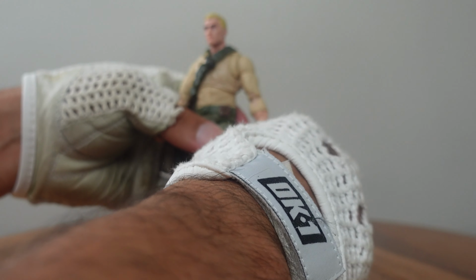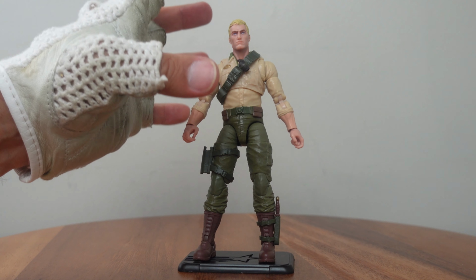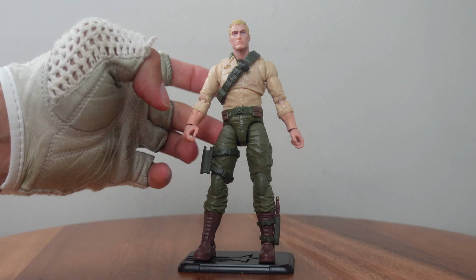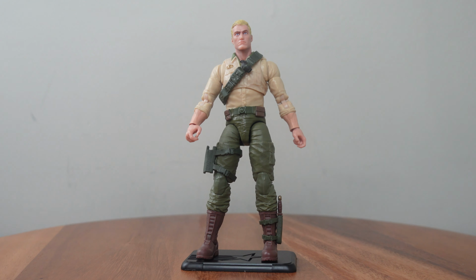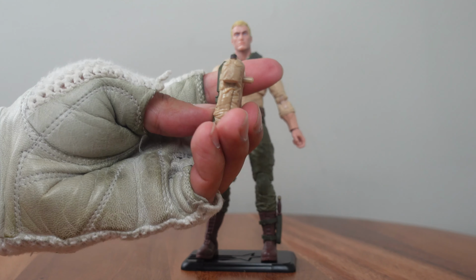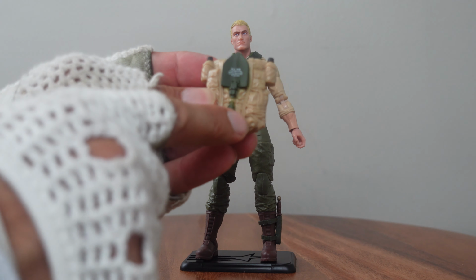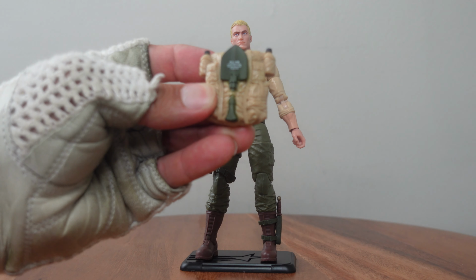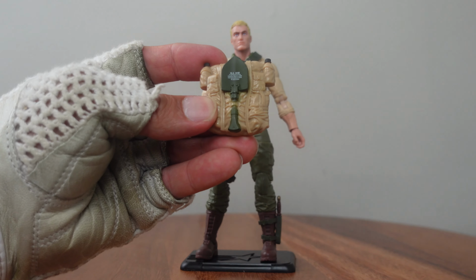Very cool, and that's another cool thing I like about these G.I. Joe Classified Series figures. A lot of these figures have the capability of storing their weapons right on them with the holsters and holders and stuff like that. Because the next accessory I'm going to bring in is his combat pack, or his backpack, survival pack, whatever you want to call it. You get this molded detail right here with the shovel, and the shovel is part of the backpack. And I think on the GIJoe.com website, they call this the assault pack.